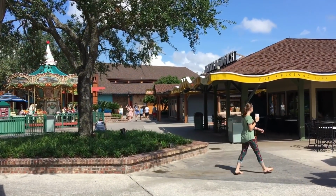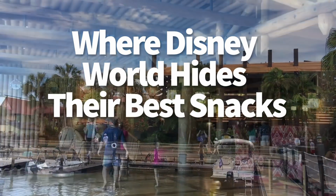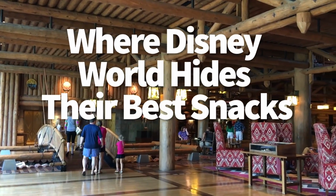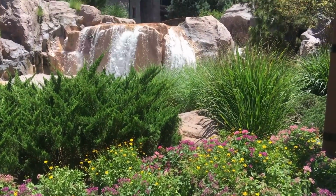Hey everybody, it's AJ for Disney Food Blog, and today we are going to tell you about lots of spots that you would never think to look for some of Disney's very best snacks. Now, these are some snacks you can use with that Disney Dining Plan snack credit, and some snacks that you really should pay out of pocket for because they're that good.